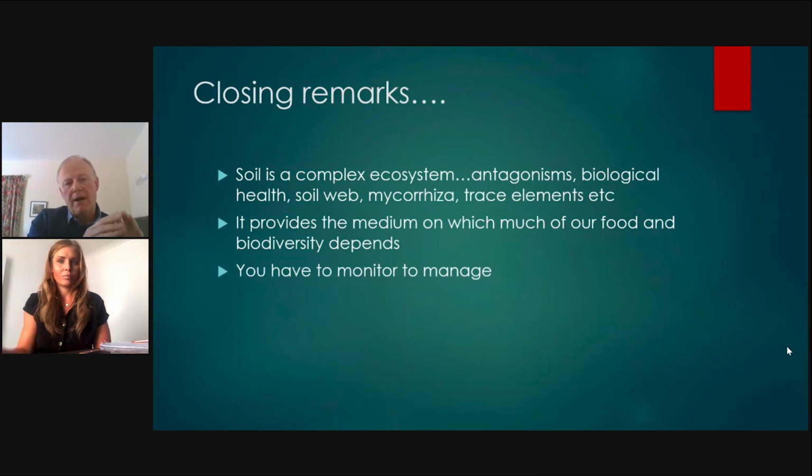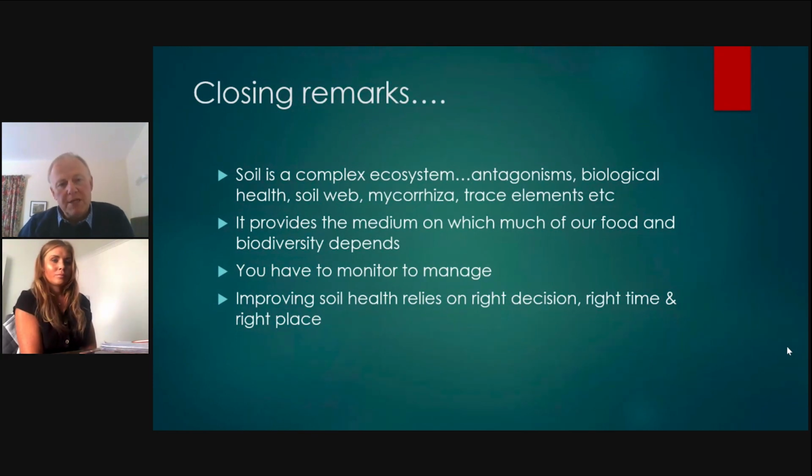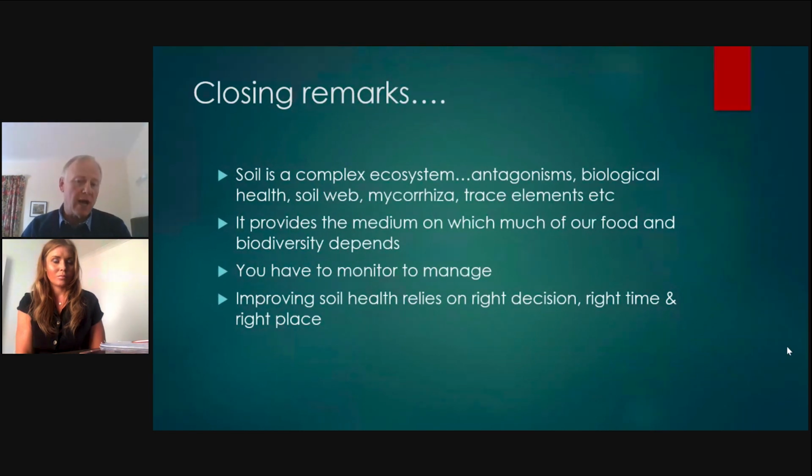And if we want to know about production systems, greenhouse gases, and looking after the environment, having a starting point of what it is, where our baseline is, and where we're heading to is crucial. And my final point would really be to say that improving soil health relies on the right decision, at the right time, and in the right place. So even with a lot of scientific expertise, a lot of measuring, a lot of monitoring, there is a certain expertise that the farmer will have to contribute. And sometimes this can be a few hours' difference, a few days, or a few weeks in getting something right and looking after soil health.